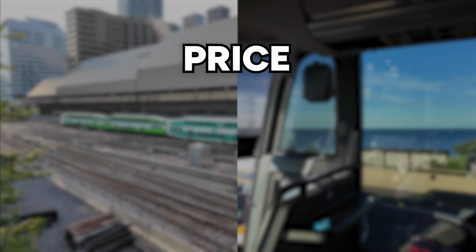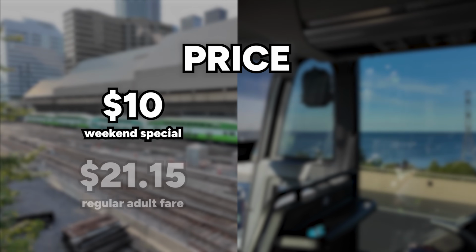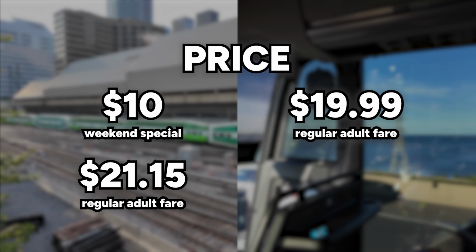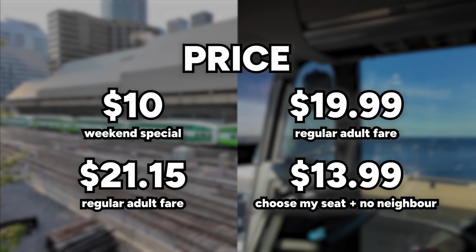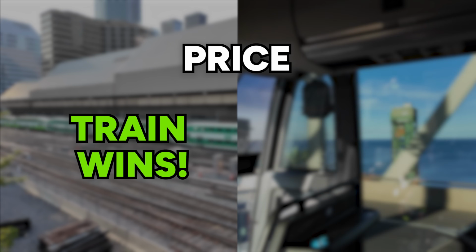So it seems like the bus was definitely much faster, but now let's look at everything and see if the bus actually won. First, let's talk about price. For my train, I paid $10, but it was Sunday, so it was a weekend special. On a weekday, I would have paid $21.15. Now for my bus, I paid $19.99, but I paid an additional almost $14 to be able to choose my seat and ride with no neighbor. So I think in this case, the train won.